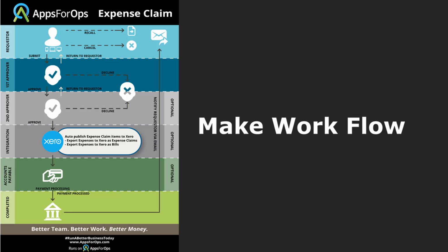Within every organization there are common business processes designed to meet objectives. However, for any number of reasons some of these processes may be slow, inefficient, unreliable, duplicative and redundant. The AppsForOps platform offers several apps with customizable workflows that solve these common operational problems. This in turn allows small and medium-sized businesses, SMBs, to configure these apps to run their business their way. Let's take a look at AppsForOps expense claim and the problem that it solves.